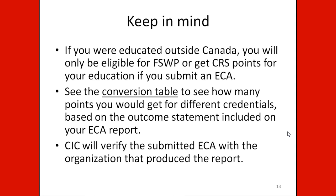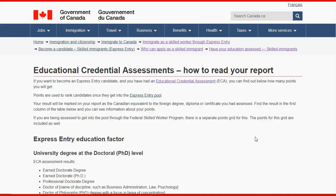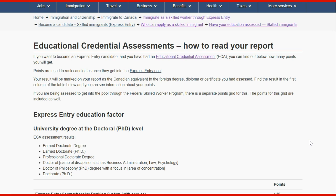CIC will verify the submitted ECA with the organization that produced the report. There's a tool online that can help you understand how to read your report. We want to take a look at it. Once we visit the Government of Canada website, we can find the Educational Credential Assessment Tool. That's going to help to read the report of the ECA.